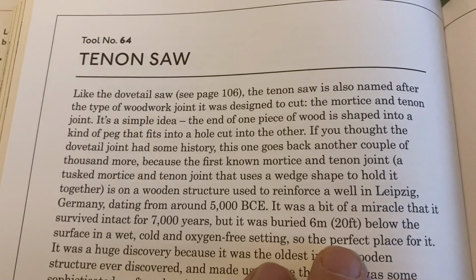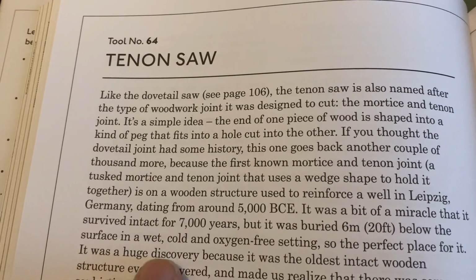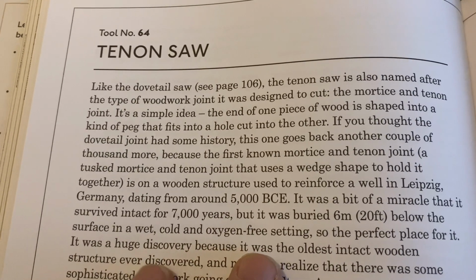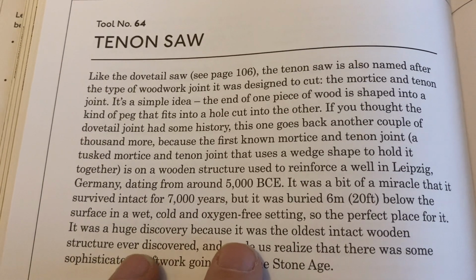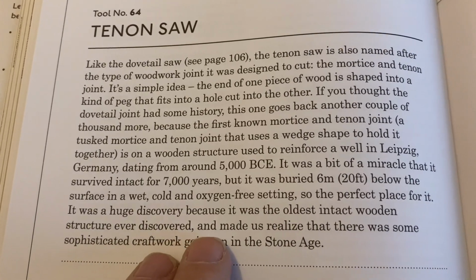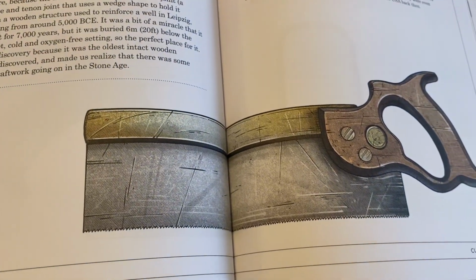This is the perfect place for it. It was a huge discovery. It was the oldest intact wooden structure ever discovered, and made us realize that there were some sophisticated craftsmen going on in the Stone Age. Who knew that? Who knew that?